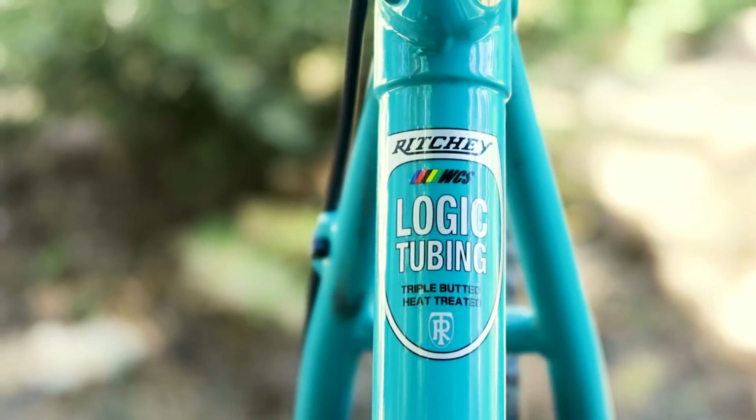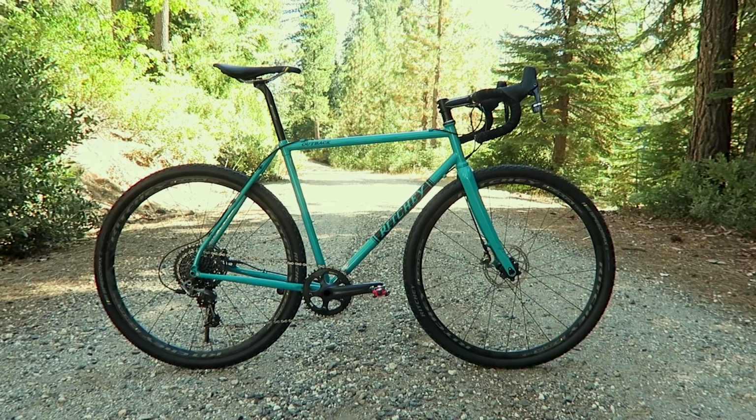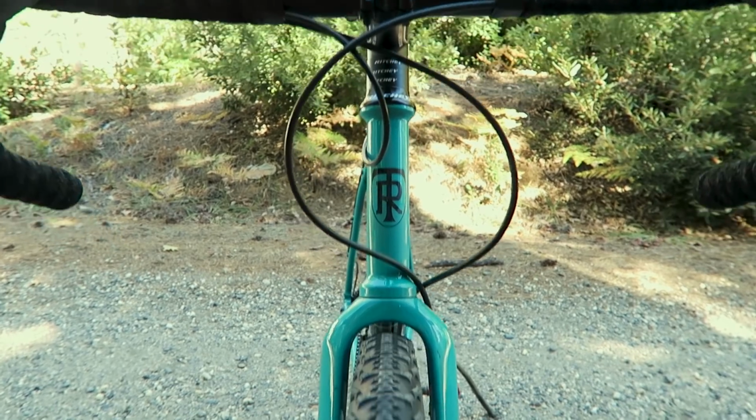Some of the things that we stuck with were the traditional steel tubing. Ritchey steel is legit. I don't know if it's the design of your bikes or the steel or what, but there is a snap to those frames that I've never felt in any other bike. Tom calls it a secret sauce. It's the combination of the tubing itself and where the butts are in the tube. All of that adds up to a real incredible ride quality.